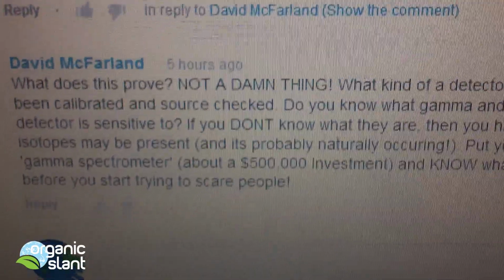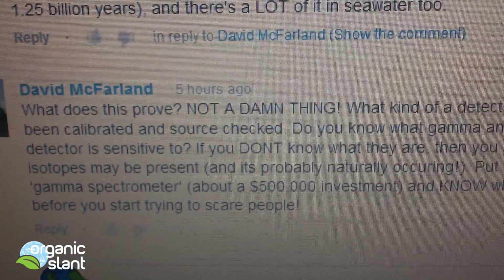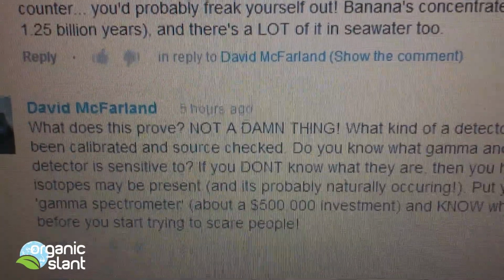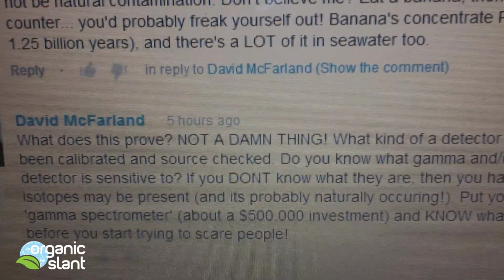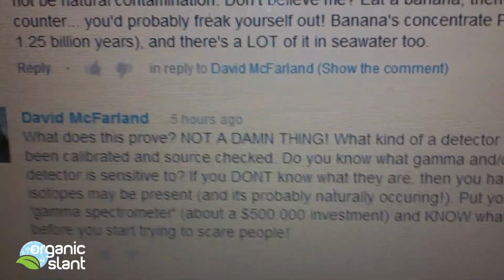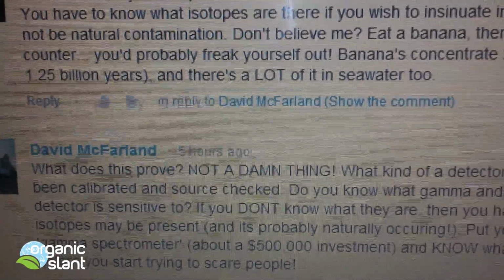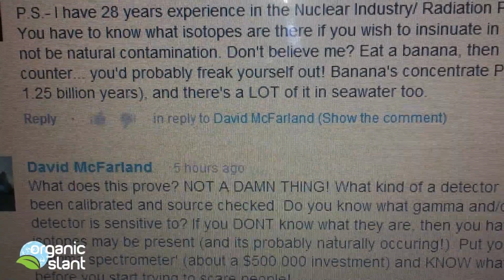This is the same Geiger counter that the government would give first responders to go into nuclear accident areas. And that's exactly why I purchased it, which cost a lot of money, which I really didn't have. I put it on my credit card, but I knew this was very important to do, and that's why I made the investment, because I knew people like this David McFarland would be questioning my motives. So I wanted to buy a very expensive, reliable one, so no one could say that my readings were skewed or anything.